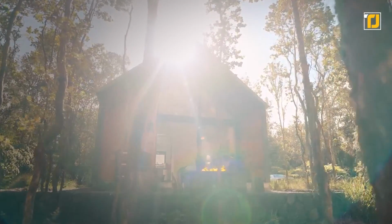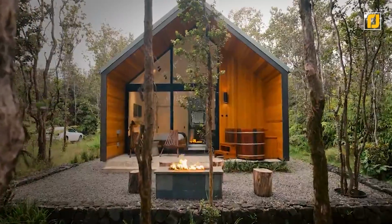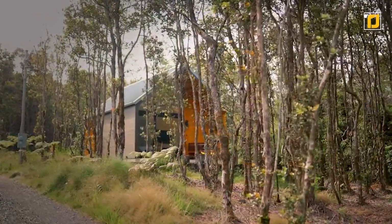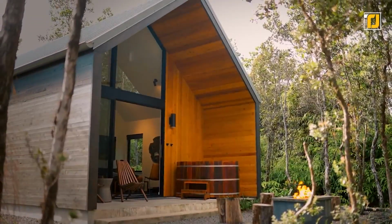The house features a beautiful wooden-inspired design with a cozy fireplace right outside. Although it's Hawaii, so you're not exactly going to be using it much. This house actually feels quite spacious, as the owners have designed it almost perfectly, and we can't think of a better vacation home to have.